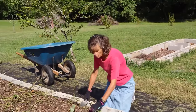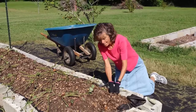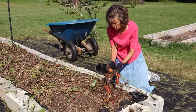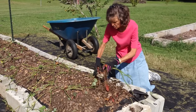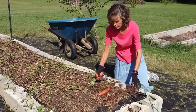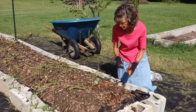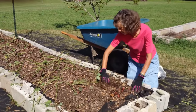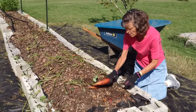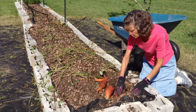So you can see the vines are here. Let's see what we got. Well, we got some small ones here that do look nice. These are still edible. You know, when you buy little potatoes in the grocery store, they charge you twice as much, right? They're a gourmet item. Now, the tricky thing with sweet potatoes is you do not want to damage them when you're pulling them out. So we've got some real beauties here.